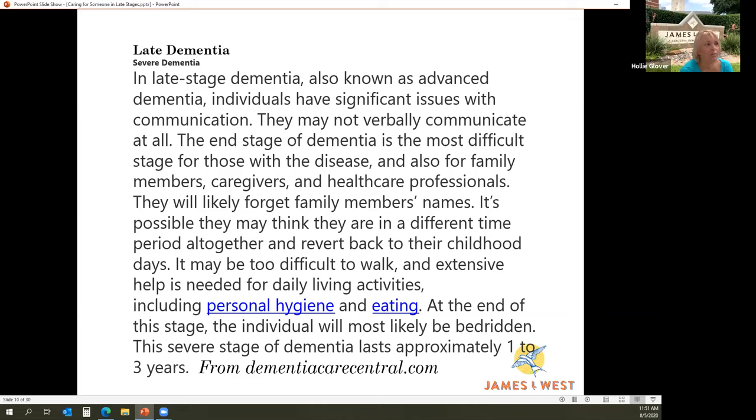They may not verbally communicate at all. The end stage of dementia is the most difficult stage for those with the disease, but it is also the most difficult stage for family members, for caregivers, and for healthcare professionals. They will very likely forget their family members' names.